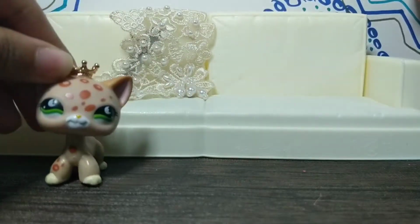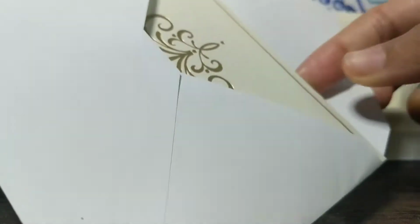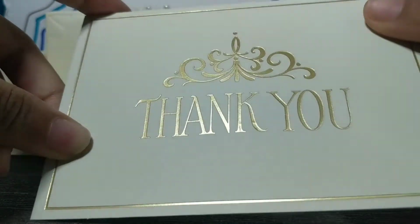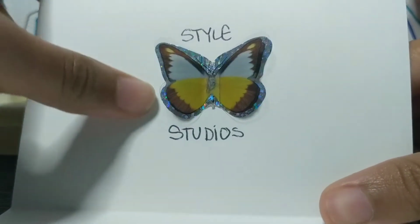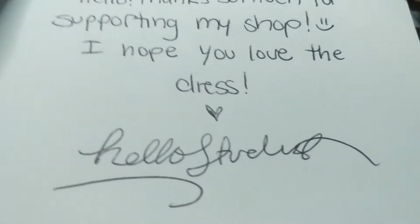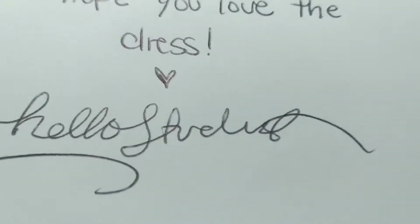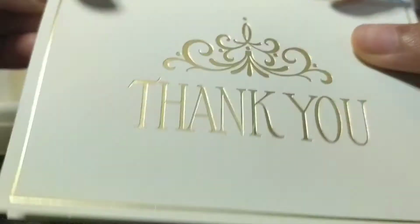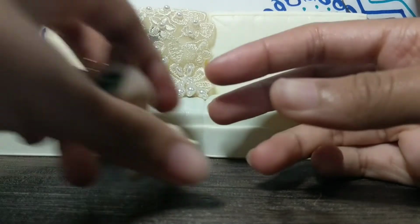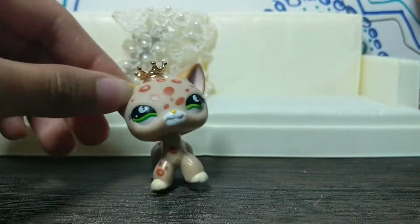Okay, so first let's start with the note. As I already said, I opened this yesterday. Ooh, oh my gosh, I'm really excited, even though I got this yesterday and I opened it. Thank you! Holy cow, this card is adorable. This sticker, it's just so gorgeous. Style Studios. Hello, thanks so much for supporting my shop. I hope you love the dress. Hello Studios. Bro, this signature is on point. Oh my gosh. Thank you so much, Hello Studios. I am so excited. And thank you for letting us be able to buy these dresses because I am so pumped. Okay, guys.